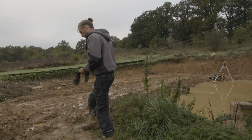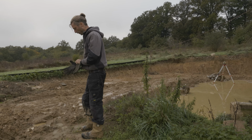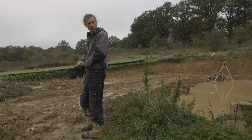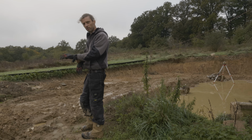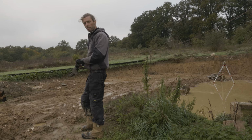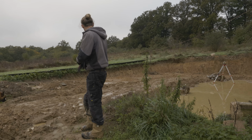The daily routine of pumping water. It should stay dry today and hopefully tomorrow as well. And then maybe we can start digging again.